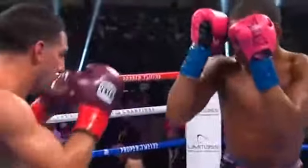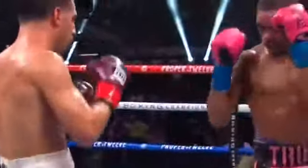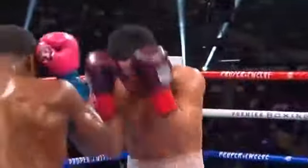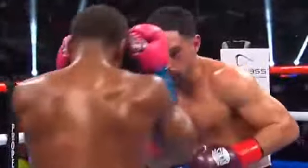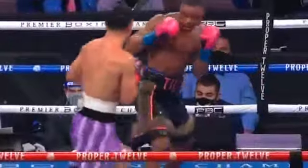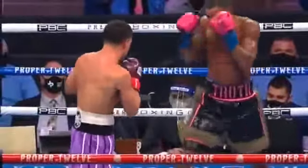As he resets his feet, circles over to his right, gets the angle he's looking for against Garcia. Right hand lands by Garcia. That was a hard shot. Now a hard shot. Those are hard right hands. They were blocked, and you know, Errol Spence is doing the right thing, keeping his hands up. It's always dangerous in these last rounds. Right on the belt line from Errol Spence, able to land to the body. I mean, he's just so consistent with his shots.